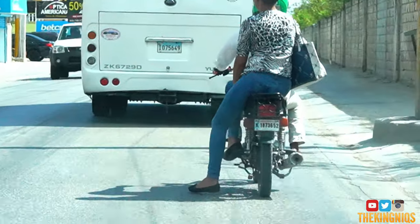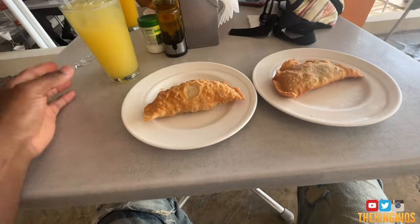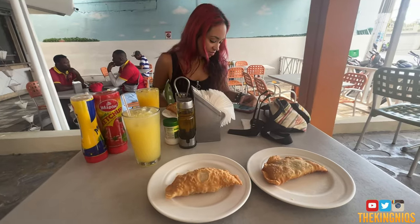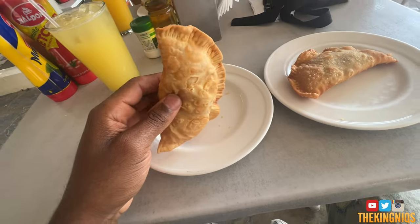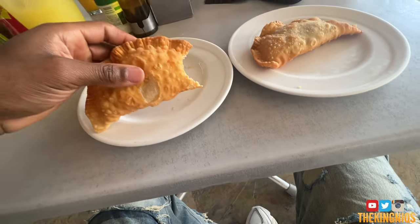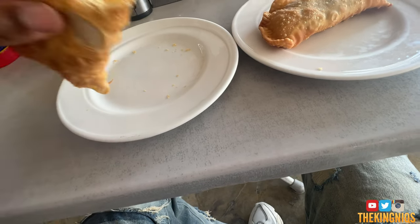Damn. Que lo que, mommy? This is what we work on right here. Empanadas, like I told y'all. Some pineapple juice. What you got? Tina juice. It's like orange. Oh, she got orange juice. But let me take my little first bite real quick. Let's see. What you got? Corn with cheese. Corn and cheese?